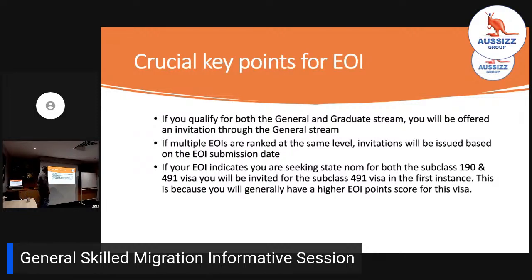So the crucial key points for putting up an expression of interest: if you qualify for both the general and graduate stream, you will be offered an invitation to the general stream first. That's what WA says on the website as well. So let's say you've got an occupation both on the graduate stream and the general stream, and you qualify under both streams, you will get an invitation under the general stream first. So that means you just have to fulfill the criteria for the general stream, which means 12 months of employment from an employer in WA. If EOIs are ranked at the same level, invitations will be issued according to the submission date, if they've got similar points.